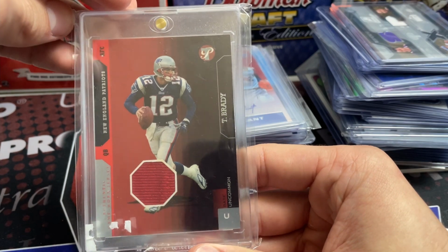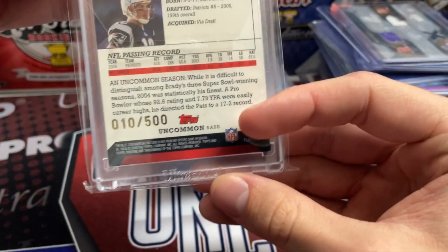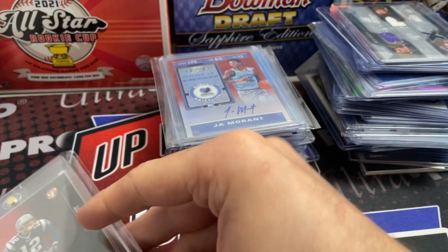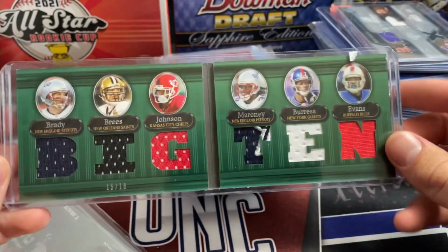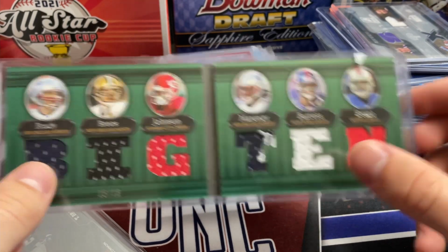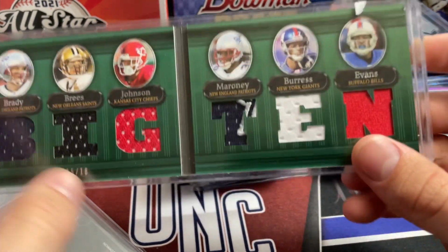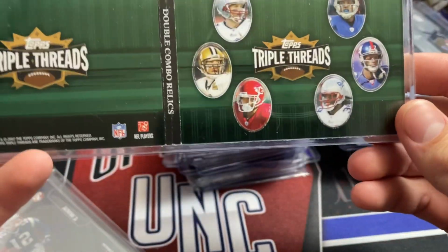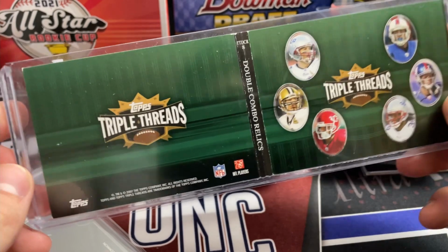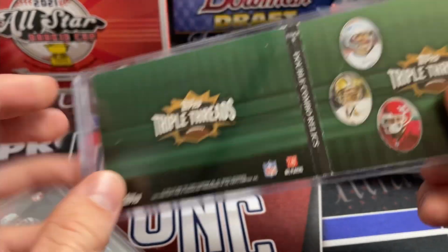Tom Brady Pristine Jersey. That one is out of 500. 10 out of 500. And with that one, I picked this up as well. This booklet, 15 out of 18. Brady, Breese, Johnson, Maroney with a sick patch. Burris and Evans. And that one is from Triple Threads. Pretty beat up. Some of these booklets are just trash. They usually are when you find them. From 2007 Triple Threads.